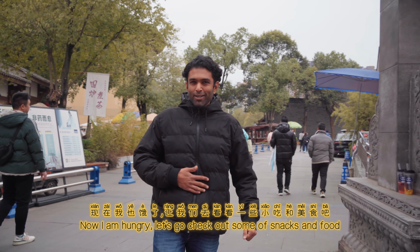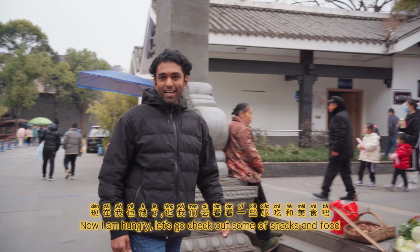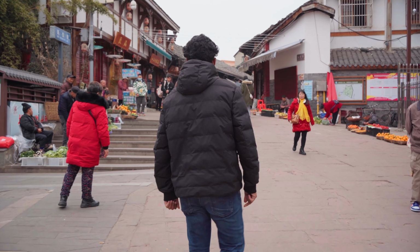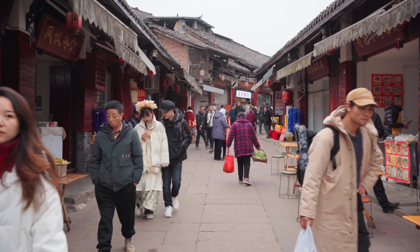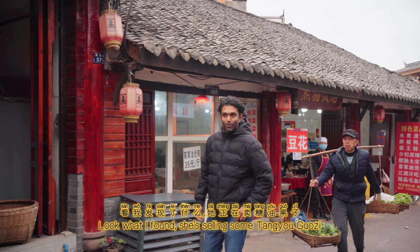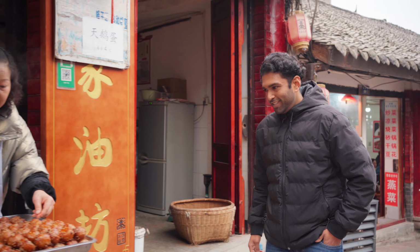Now, I am hungry. Let's go check out some snacks and food. Wow, look what I found. She's selling some 糖油果子. Let's check it out.